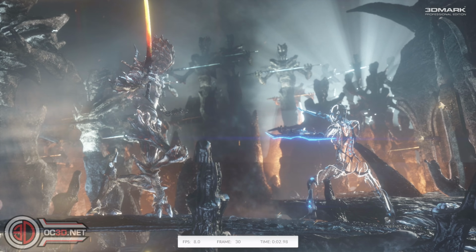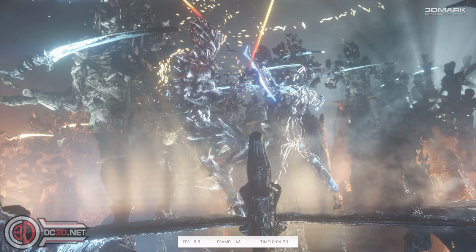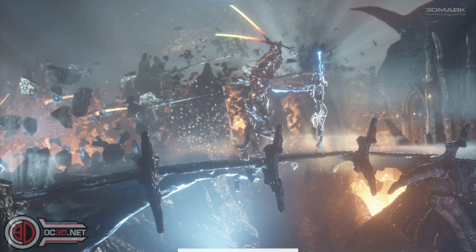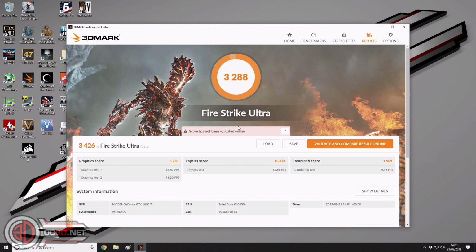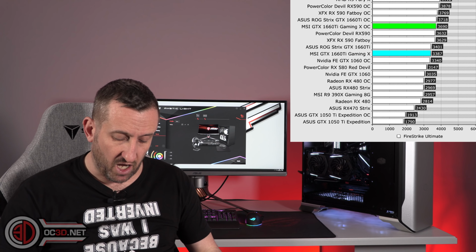3D Mark, huge graph, and it's 3D Mark Firestrike Ultimate. So this is 4K. Now, this is incredibly stressful because it's 4K, and we do only have 6 GB of memory. But don't forget, you can go to the Overclock 3D website to have a look at the normal Firestrikes. You can have a look at the Time Spies. There's loads more there if you want to go. And don't forget, you can obviously compare these results with the results that you're currently getting with your current system as well. So loads there.